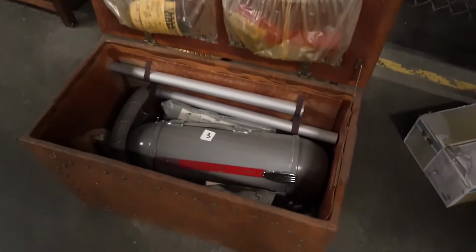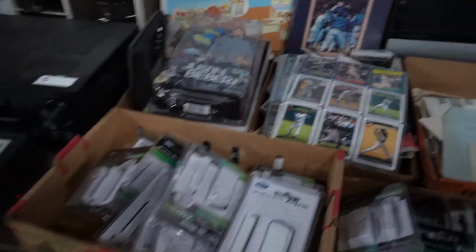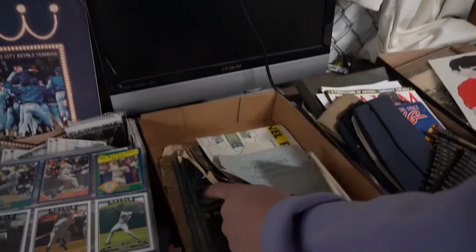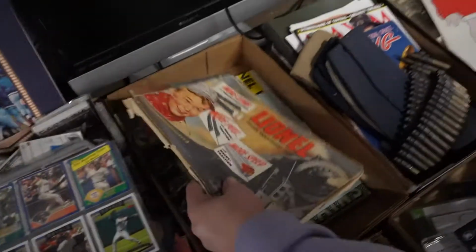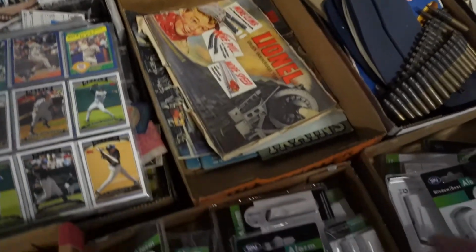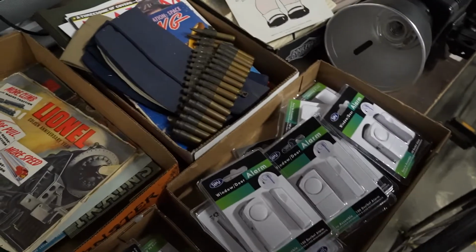Just a weird hodgepodge of... what's this? It's a vacuum. Okay, an old-time vacuum. Apparently they sell for a bunch of money. This was a cool little box of all this Lionel Railroad toy train stuff. These are kind of neat little alarms that you can put on your windows and doors.